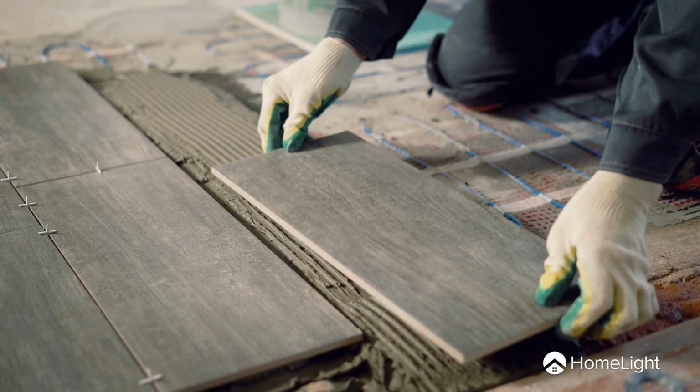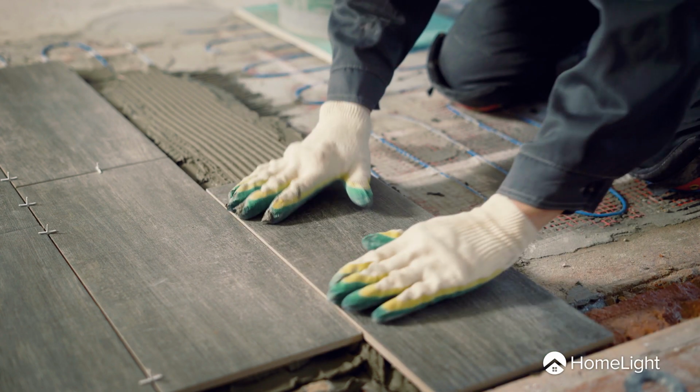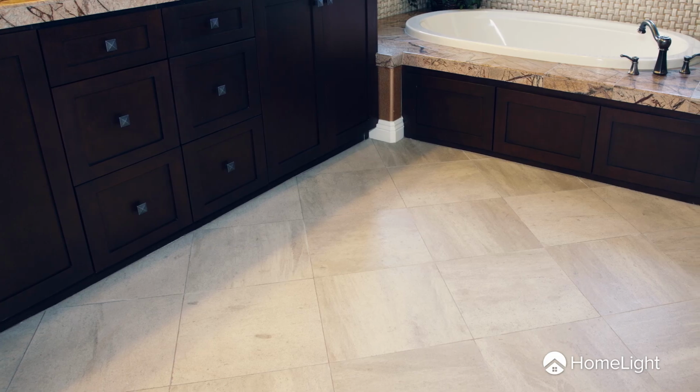Choose a floor that makes sense for each specific room. Kitchens and entryways need a floor that can stand up to heavy foot traffic, like ceramic tile. Meanwhile, the humidity of a bathroom would make wood a poor choice.